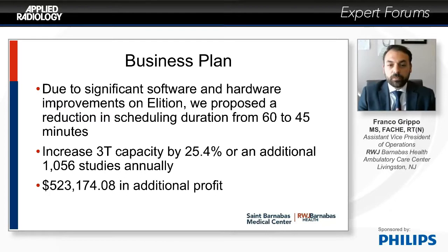In order to be approved for a project, we had to ensure that the investment would not only meet the needs of the community, but would also provide a good return for the system. So we leveraged Philips' superior compressed sense software, as well as their multiple superior hardware upgrades that are available on the Elition. And what we were able to do is project that we can reduce scan times by up to 50% with no effect on image quality. To us, that meant increasing 3T capacity by 25.4%, or an additional 1,000 plus studies annually. And when we incorporate the payer mix, that comes out to a little bit over $500,000 to our bottom line.